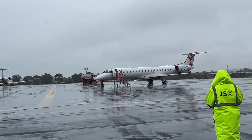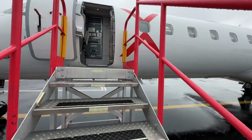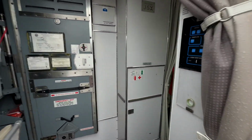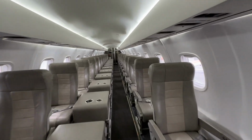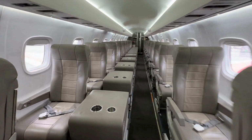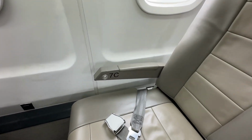Even though the E145 technically seats 50 passengers, due to JSX being under Part 380, they configured their E145s into a 1x1 30-passenger configuration, so it matches the number of seats that their E135 has. They also removed the overhead bins on all of their aircraft to give it a more spacious feel. My seat for the flight over to Scottsdale will be 7C.